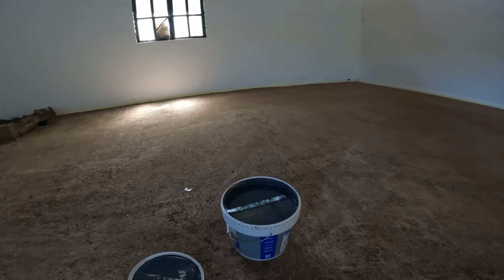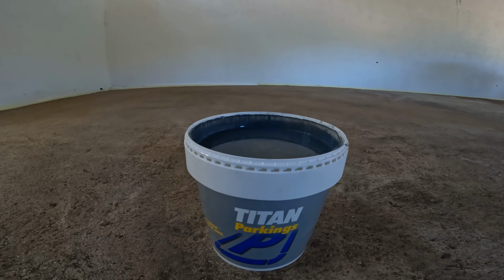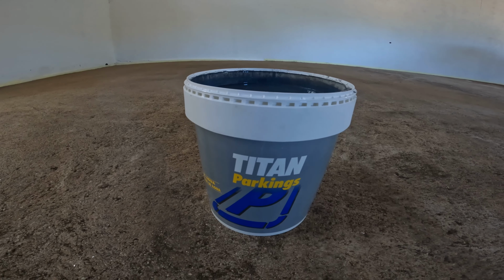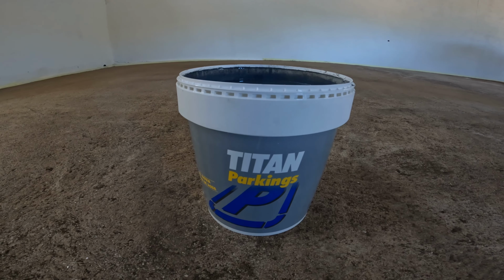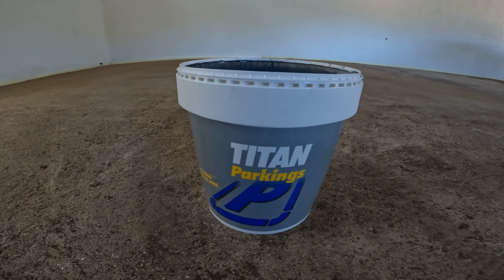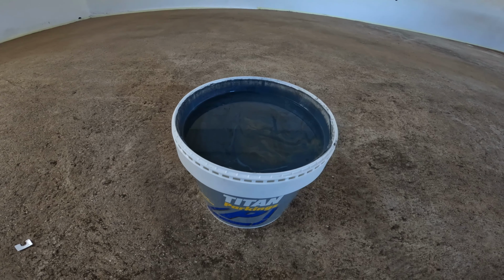And this paint we got from Maya and Marquez, or Maya E. Marquez. And it's €200 for one bucket of paint. So we are hoping it's gonna last at least for half of the floor. But we'll see how we get on.